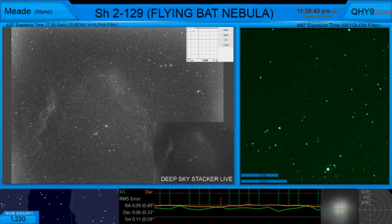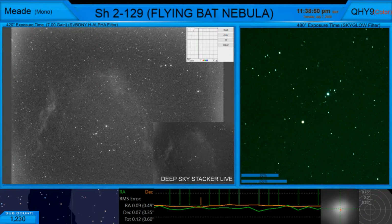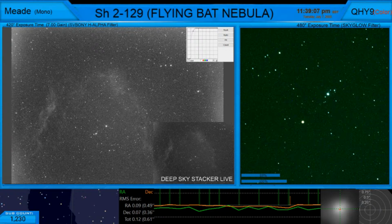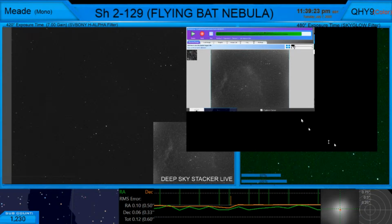Yeah, focus is good on both of these. The guiding's really good. We're at 0.12 pixels, which is really nice. So what we'll do is we'll save this one. And here comes the next image. This is going to be a 10-minute image coming up here. It's going to be stacked with Deep Sky Stacker Live here, so we'll see what we get.